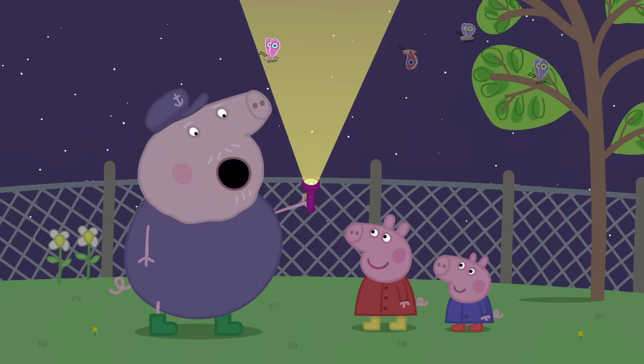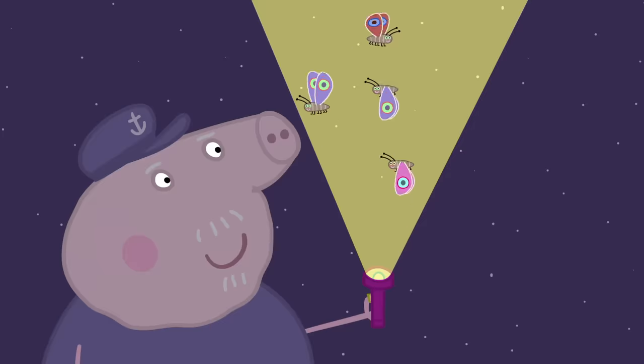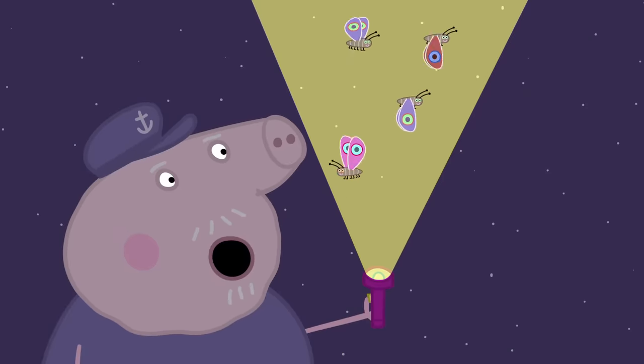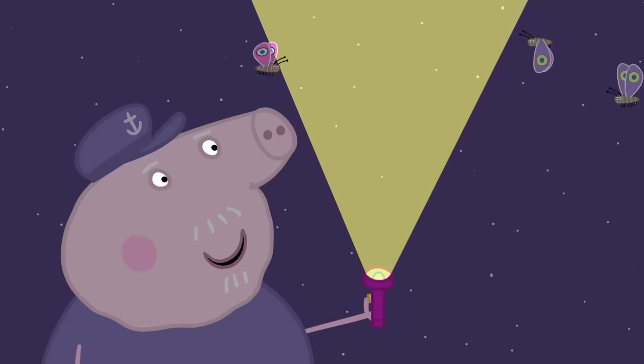Yes, there are moths. Ooh, they look like butterflies. Butterflies that come out at night. They light the torchlight. When it goes off, they leave. When the light goes on, they come back.